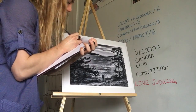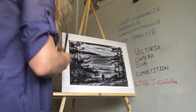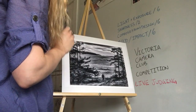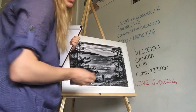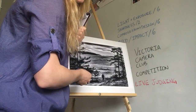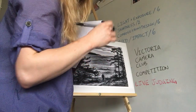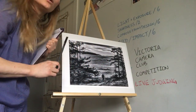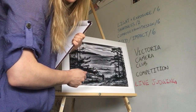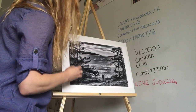Okay, Salt Spring Island morning. So for the mood impact, I really like it. It's not often that you see a person included in a landscape. There's nothing wrong with having a personless landscape, but humans tend to really like to share with each other and interact with each other. So I enjoy that aspect of this difference in this landscape here. So that's really nice. The impact is really cool.